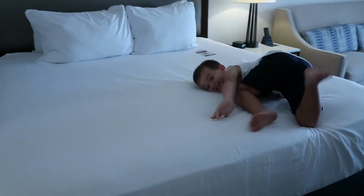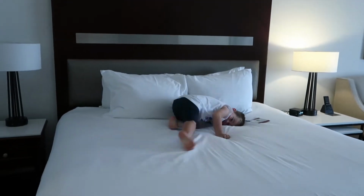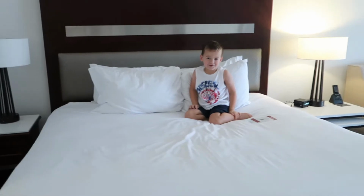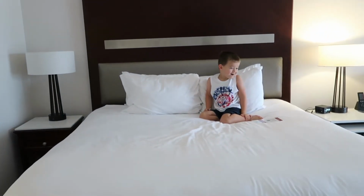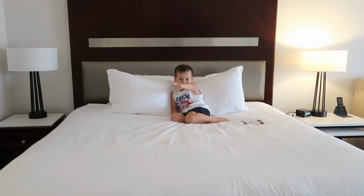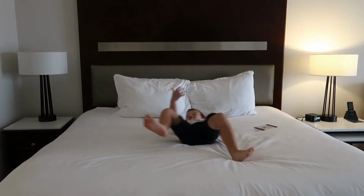Doing the wave on the bed there, dude? What size bed is that, Josiah? All three of us. No, you're gonna sleep on the pull-out couch. What size bed is that? It's a king size. Yeah. I want to be on that one.